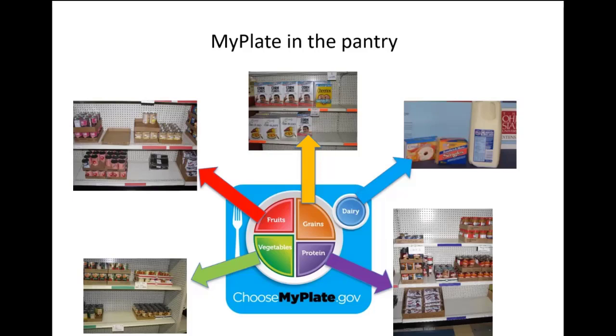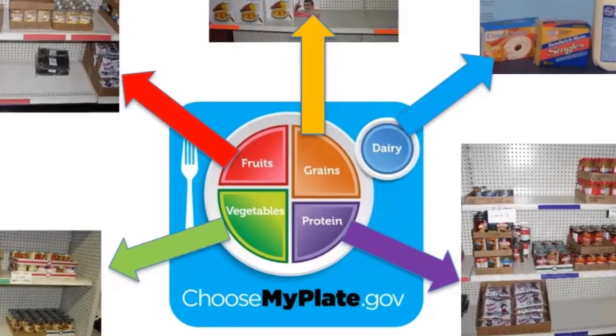So the client choice model really started to gain traction in the 80s and 90s. I would say most pantries offer some element of choice, but they address food waste because people are choosing food that they need or prefer. They're not wasting food at home, if that makes sense. And so this particular model of choice pantries uses the food groups.